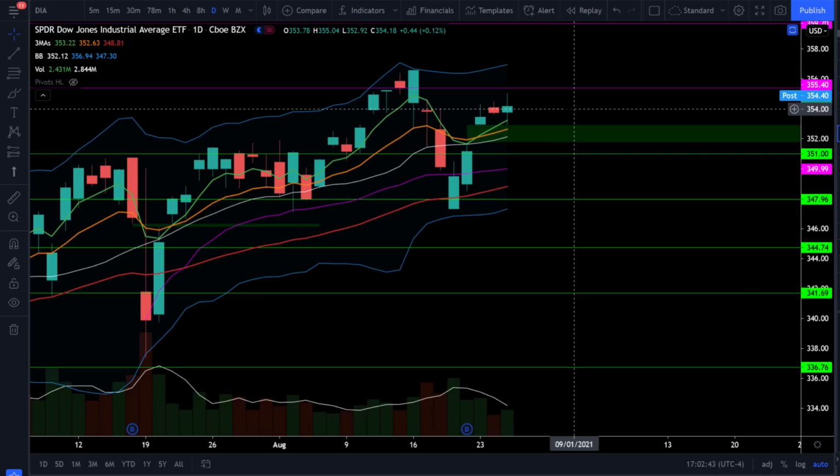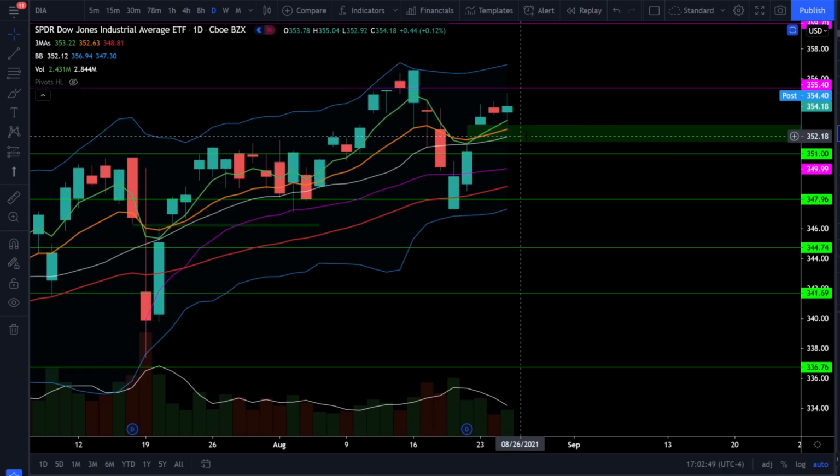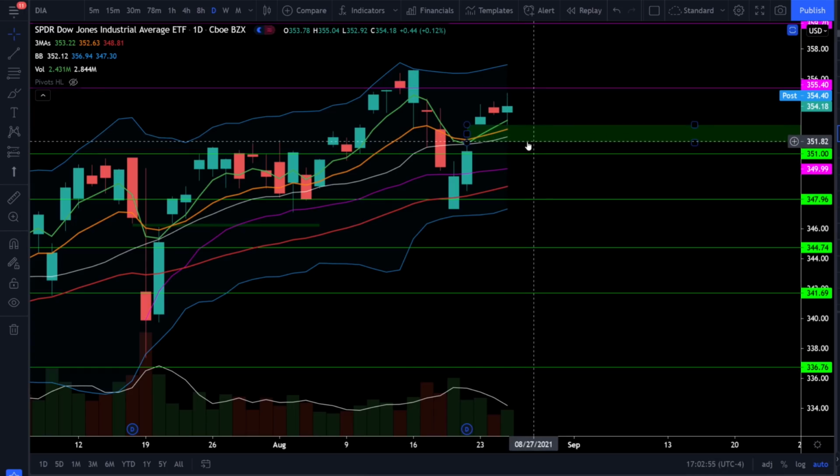On the Dow Jones, we were up 0.12% today with price action above the 5 EMA, and we're still holding on to the bullish trend with the Dow Jones. The 20 simple moving average is crossing through that gap, so the strongest support level is still 352, but the gap won't close until we get to 351.8.